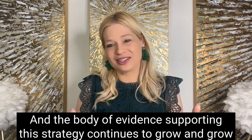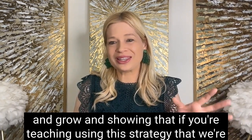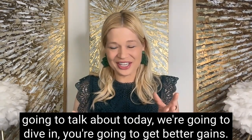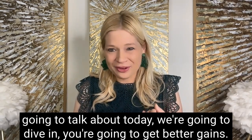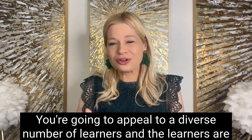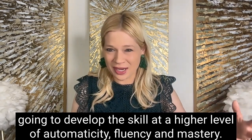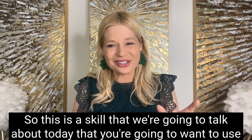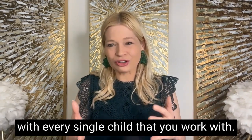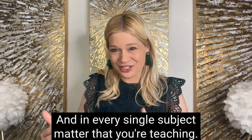And the body of evidence supporting this strategy continues to grow and grow, showing that if you teach using the strategy we're going to dive into today, you're going to get better gains. You're going to appeal to a diverse number of learners, and the learners are going to develop the skill at a higher level of automaticity, fluency and mastery. So this is a skill that you're going to want to use with every single child that you work with and in every single subject matter that you're teaching.